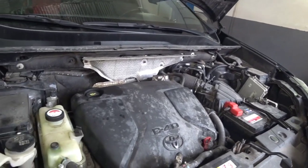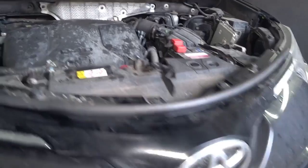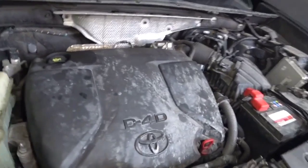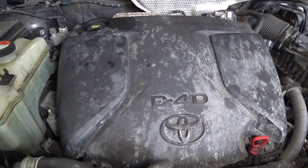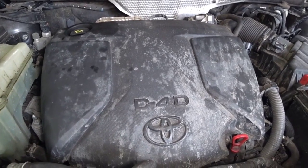Hello everyone. Here we have a not typical engine for Toyota RAV4. This is the D4D engine. These letters stand for diesel engines with common rail.